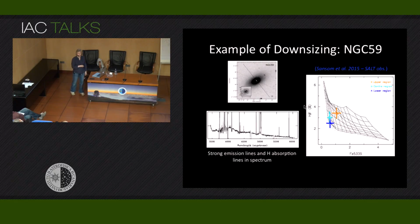This is one particular early-type galaxy that we looked at in detail with the SALT telescope. And you can see from the spectrum it's got strong emission lines indicative of recent star formation. And you can see the absorption lines in the spectrum as well at the same time, indicative of older stars. So this is an example where you've got extended star formation going on to recent times, and we see the evidence in the spectrum for that.